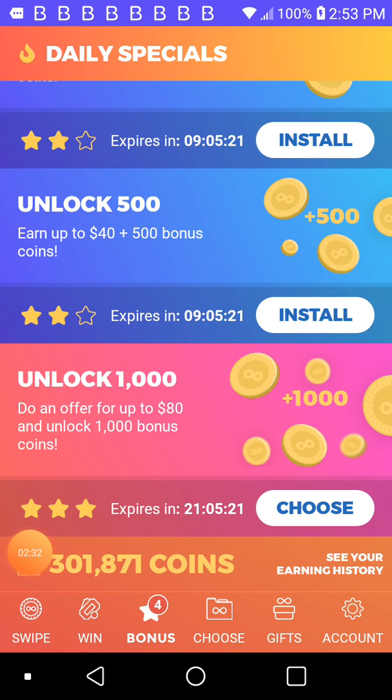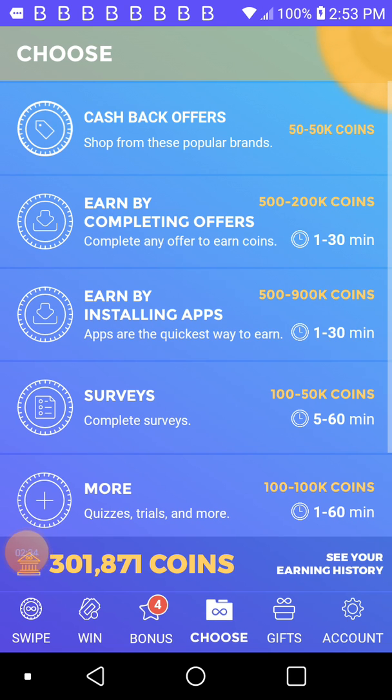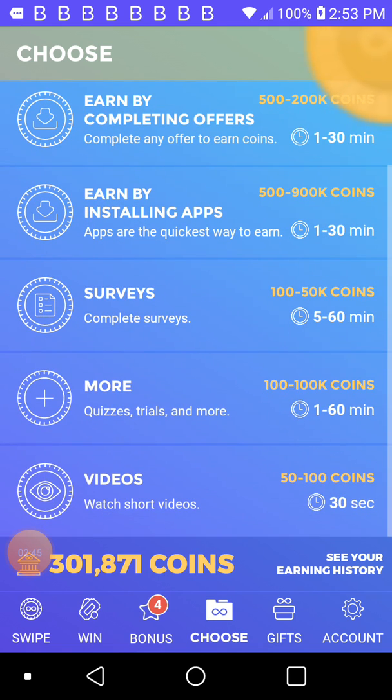Okay, so hold on one second. Let me move this out the way. Okay, so here's the choose tab here. You can get coins for doing cashback. You can complete all the other offers. You can install apps, take surveys, and also they have quizzes, trials, and more videos.